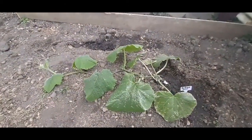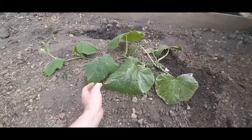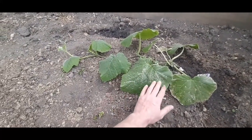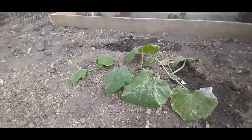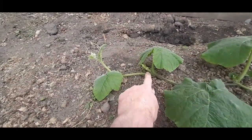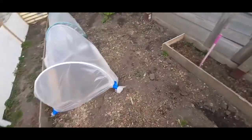So butternut squash, this is doing good. It is a little bit weepy, and that could be a bit of mildew or whatever it's called. Keep an eye on that. That could be because the plant's stressed. Just had a little bit of water there. It has got a female bit there. It is growing, but it is getting longer. I will put the cover back on it.